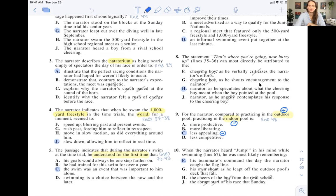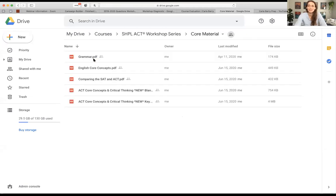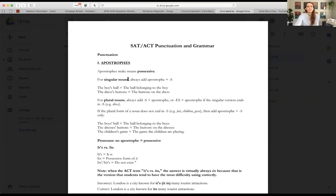So if you go in the Google Drive folder, let me actually just share my screen here so that you can see what I see. Okay. So if I'm in here in the Google Drive folder, and if I click on core material, this is where you really want to spend some time memorizing. So there's the grammar handout in here, and this gives examples of every grammar rule that you need to know for the ACT. Remember, if it's not in this handout, it's not on the test, and I would really take the time to carefully work through this handout and look at all the rules, look at the examples.